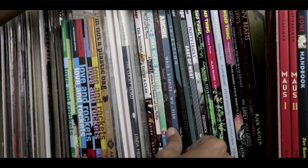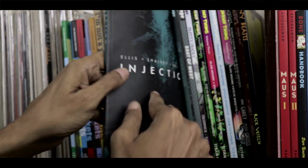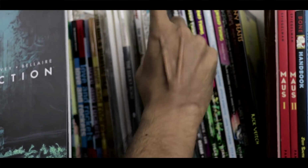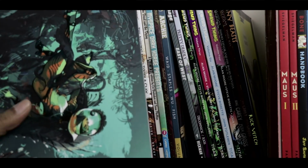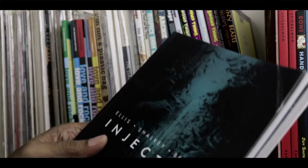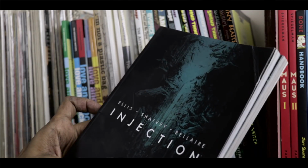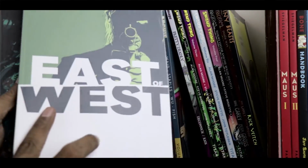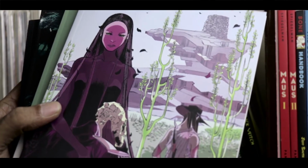And then on a similar note, there are a bunch of Image Volume 1s. The good thing about Image is that they price their Volume 1s quite reasonably, and even in India, over here, it translates to decent prices for the most part, at least relatively speaking. So you can try them out without spending too much and see if it's a series you want to continue with. So there's Injection Volume 1, Low Volume 1, East of West Volume 1, and Pretty Deadly Volume 1.